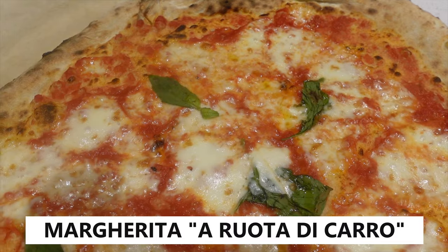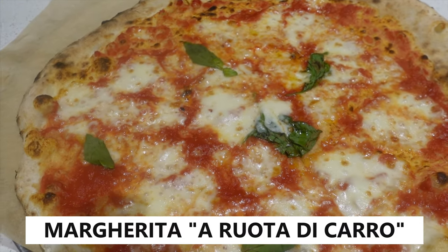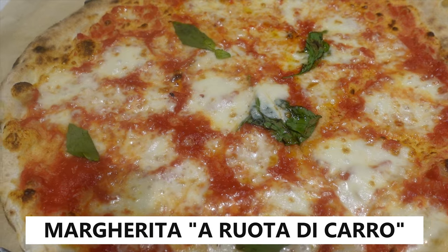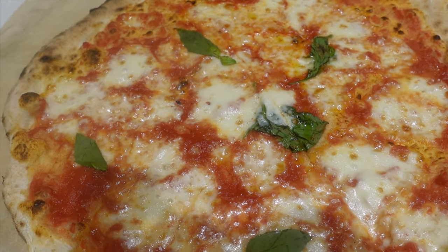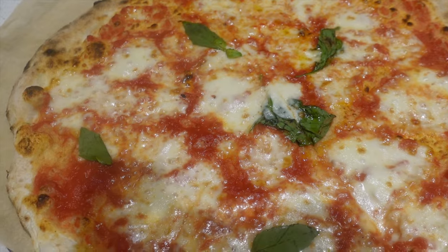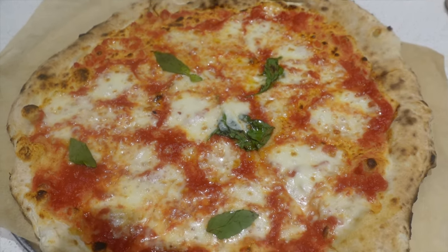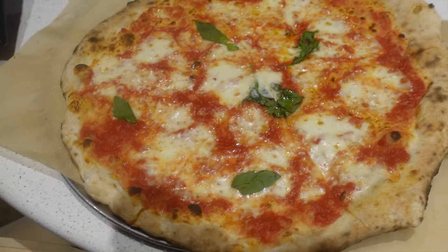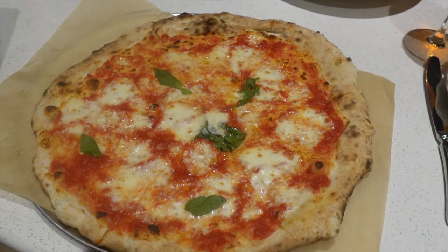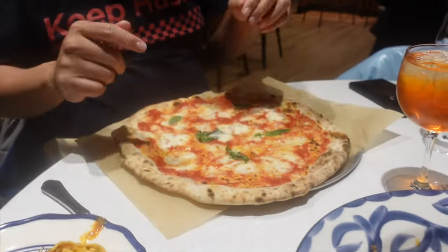This is the margherita. So this pizza dates back to the late 1500s, when a Neapolitan poet described it like the wheel of a heart, hence the name. Okay. I like the look of it. Looks like a well-cooked pizza. All right, let's try this margherita pie.